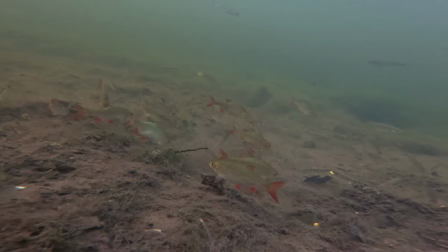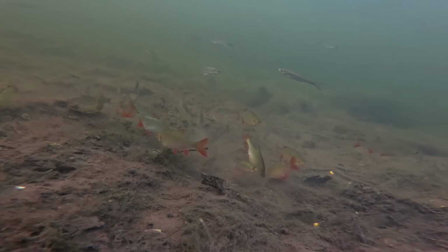Looking down into the swim, I could see just out towards the opposite bank there was a couple of tench out there, so there's still fish in the area, and of course the rudd was still feeding like mad in the swim, so I knew it wouldn't be too long before we got these fish back in the swim.